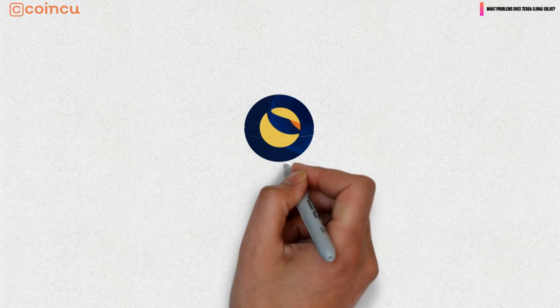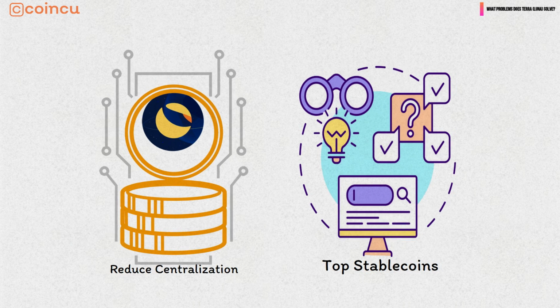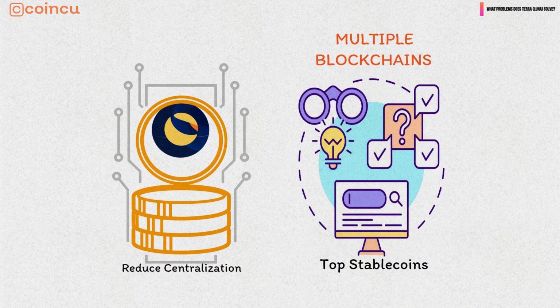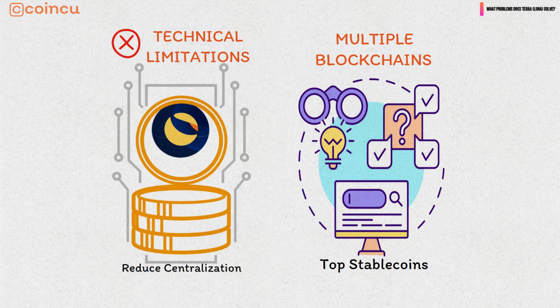Terra seeks to alleviate many issues currently faced by the world's top stablecoins. For one, the network wants to reduce centralization in the market. Unlike the competition, Terra's protocol functions across multiple blockchains. The network also seeks to remove technical limitations on these assets through its open financial infrastructure.